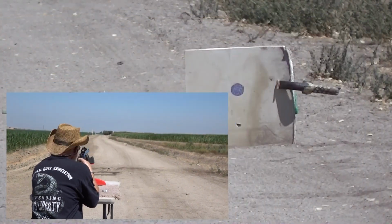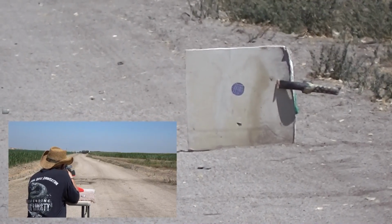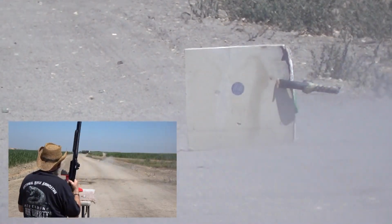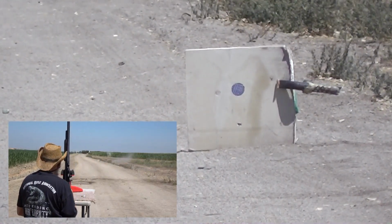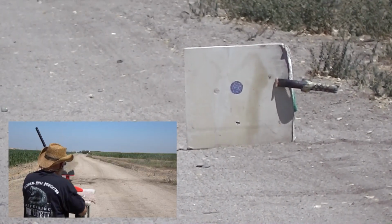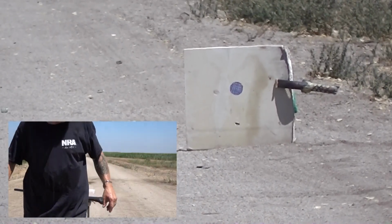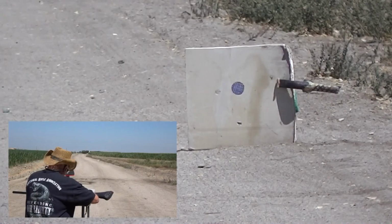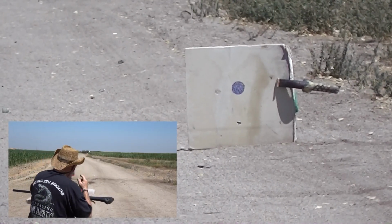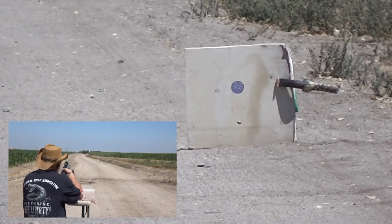Okay, I'm ready when you are. All right. Right into the berm back there. Yeah. Okay, let's take another one. Or 2 more, actually. Let me get a cold shot. Okay. Those are some mean slugs, ladies and gentlemen. Yeah, I wouldn't want to shoot these all day. No, I'm surprised you hold up this well.